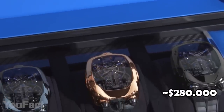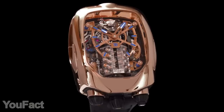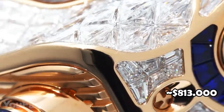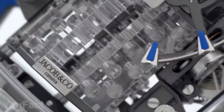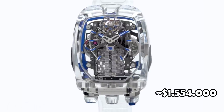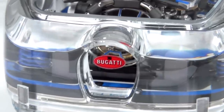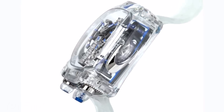The price for the basic version is somewhere around $280,000. And we say basic because it doesn't have the baguette diamonds on the case. That'll cost you an extra $500,000. On top of that, there's this amazing sapphire crystal version that costs over $1 million. You know, the watch is literally half the price of an actual Bugatti Chiron? Now the rubber strap looks kind of ridiculous. Should be dragon skin at least.